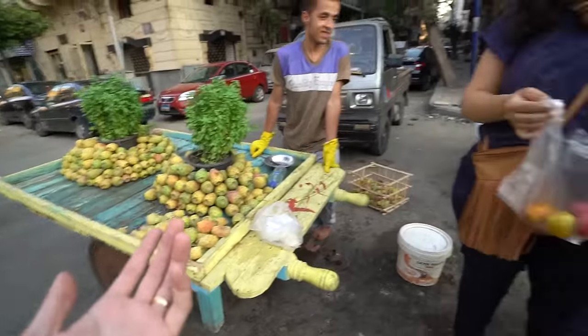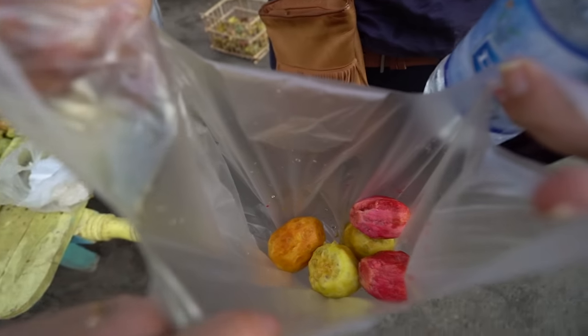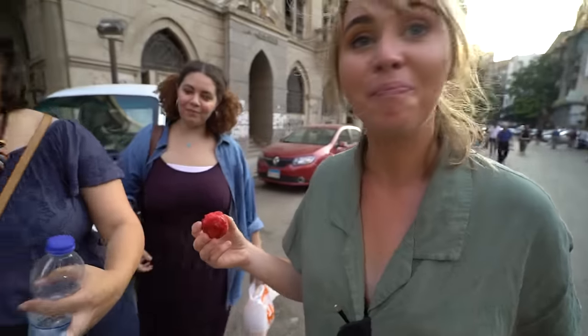Got it from this dude. They don't know how the different color is. He just grabs them and starts cutting them up. And as you can see, we've got a whole bag of different colors in here. Grab a different color. Right, I've gone for an orange-yellow color. Oh, you did describe that pretty good. See, it's like a kiwi fruit texture. It's quite hot now, but if it was the middle of the day, this would be really refreshing.